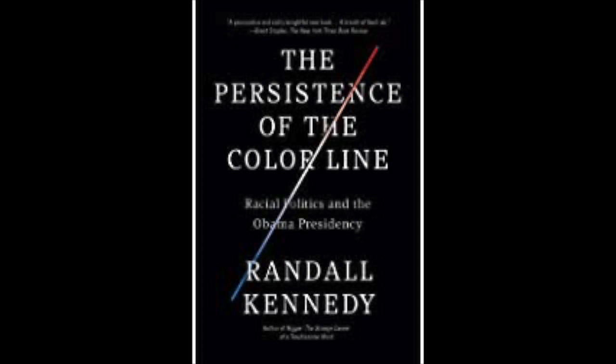He was awarded the Robert F. Kennedy Book Award for his book, Race, Crime, and the Law. Some of his recent books include For Discrimination: Race, Affirmative Action, and the Law, The Persistence of the Color Line: Racial Politics and the Obama Presidency, and Sellout: The Politics of Racial Betrayal.